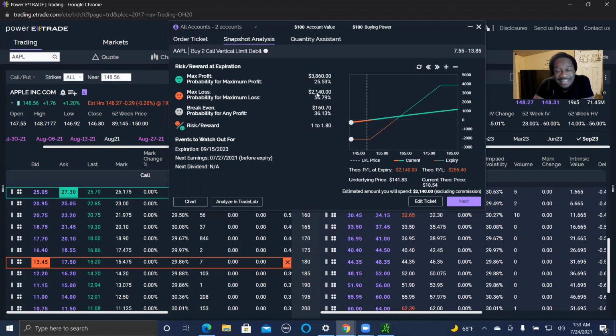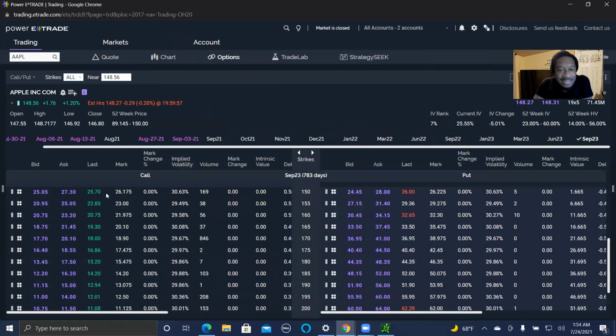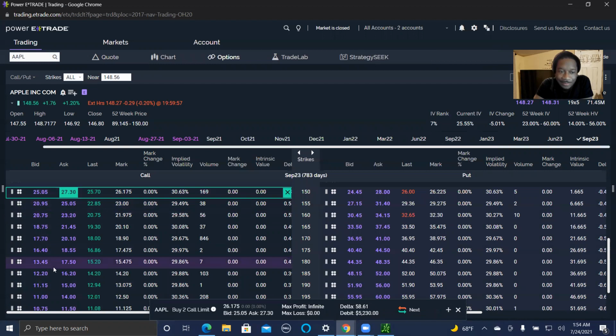So the maximum profit is supposed to be 1070, but it's 2140 because it's showing 2, and that's why the maximum profit said 3860. I was going to say that number sounds kind of big, but it's because E-Trade has the wrong quantity in here. Let's see if I can get it to correct itself by getting out and trying to add it one more time.